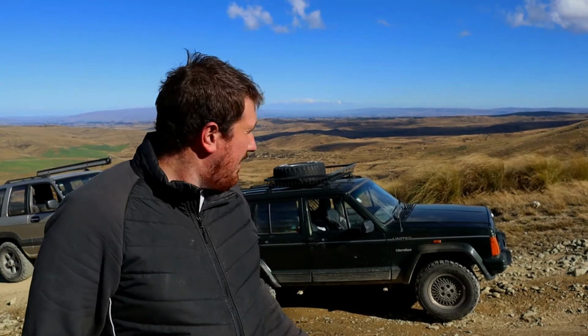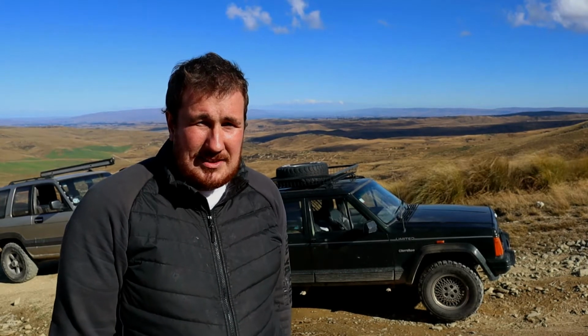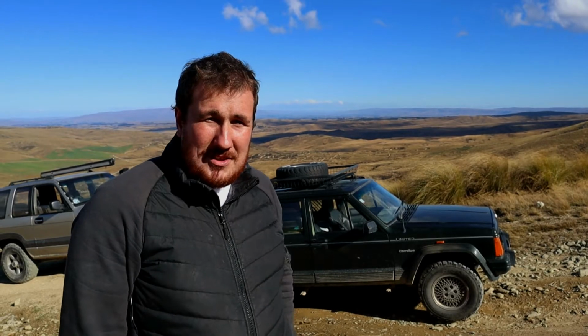We'll see what happens. Call it the four-headed monster because it's got four heads and it's known for blowing head gaskets. So I'm doing my best to patch it up and see what happens. But just check out that view. Isn't that amazing? This is going to be one epic trip, guys. Come along and see for the ride.